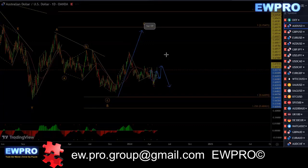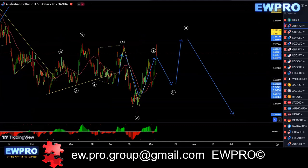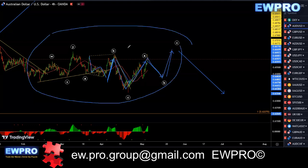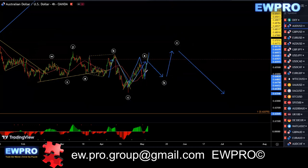On the H4, we're looking for the structure. And if you've been following me for a while, as soon as we got this 3 down in here, I put these arrows on. So I was looking for one up here, one down here, one up here. Now I'm looking at a complex correction here for another one down. Looking for 3 up in here. We already have the 3 up, but it's still very much motive.